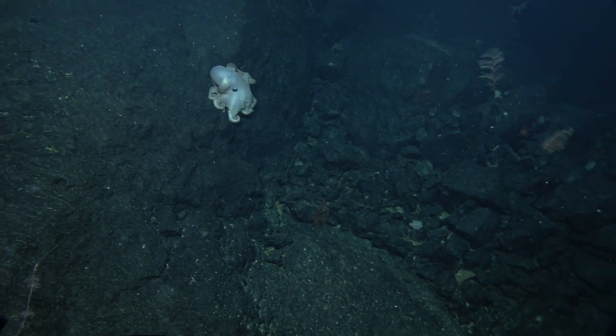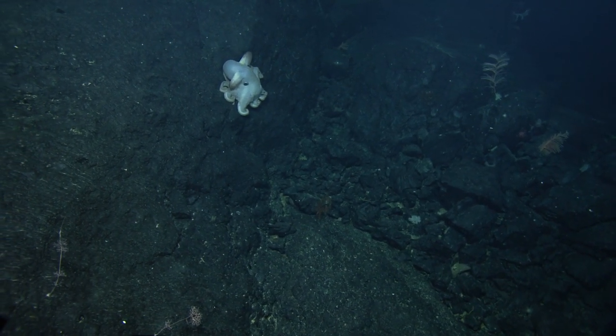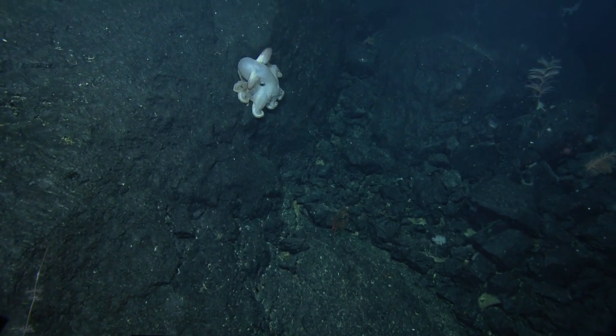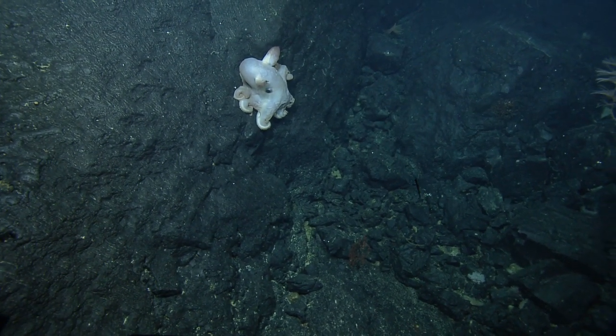Oh, so instead of getting heartburn, they get brain burn. I guess. Because your esophagus is heartburn, never mind. Mind burn. Amazing organisms.